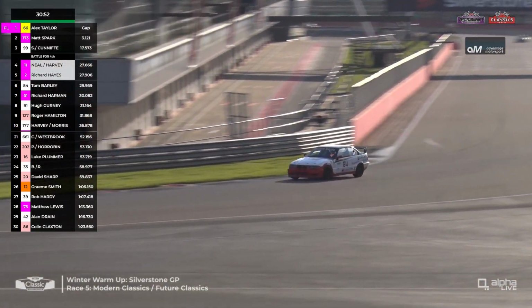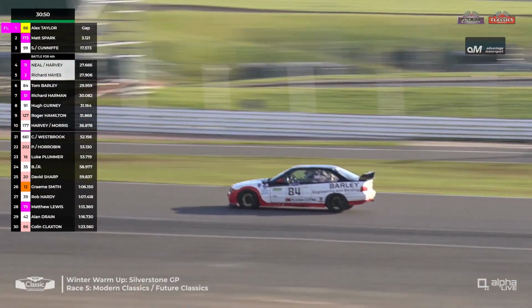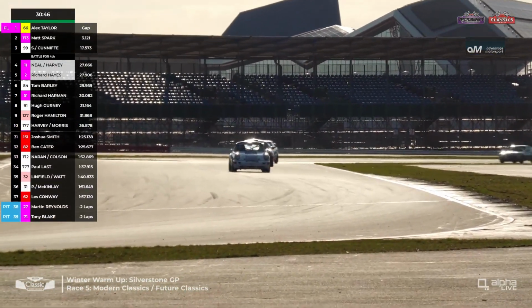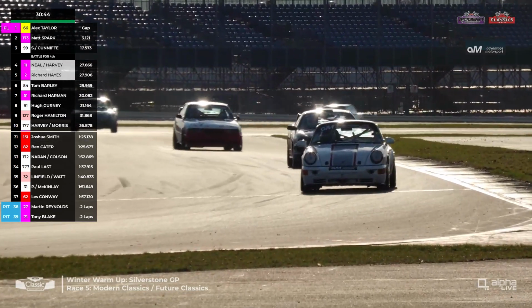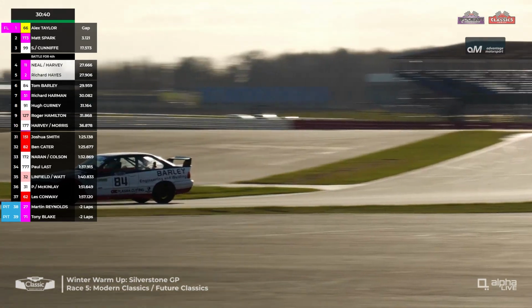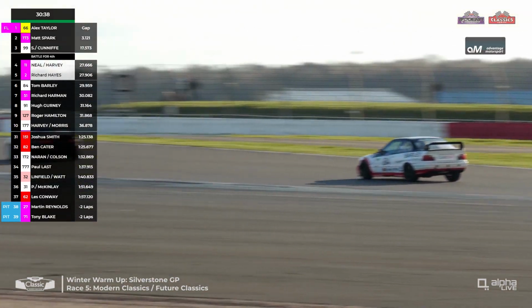Still behind Tom Barley is Richard Harmon. He works his way through very shortly with Hugh Gurney and Roger Hamilton still on the tail of them at the minute in 8th and 9th places. But as it stands, Richard Hayes, after that little bit of a go he had down the Hanger Straight, has not really amounted to much over the rest of this lap.